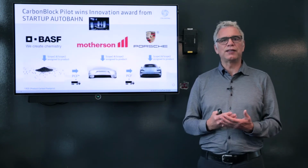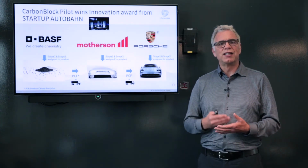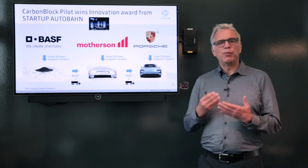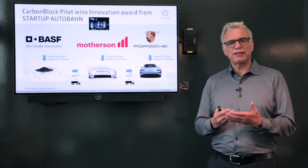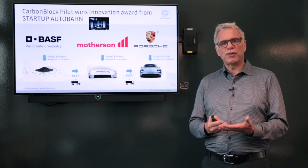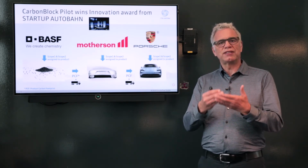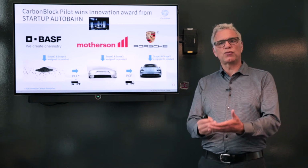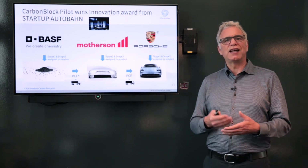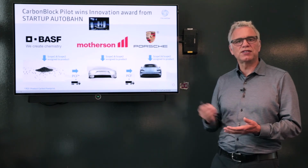Now let's go to a real life example. In this case, we work together with BASF, a chemical company, Motherson, an automotive supplier, and Porsche, a sports car manufacturer. BASF was providing the granulate along with the carbon footprint information, and Motherson read this carbon footprint information, added up their own carbon footprint it takes to create a bumper, and then writes it back to the CarbonBlock system. And Porsche can read all this information and then has a true picture about the carbon footprint of the supply chain for, in this case, a Taycan.